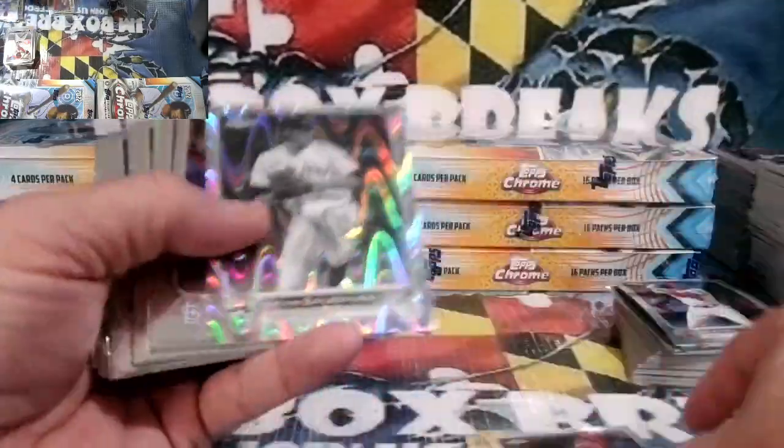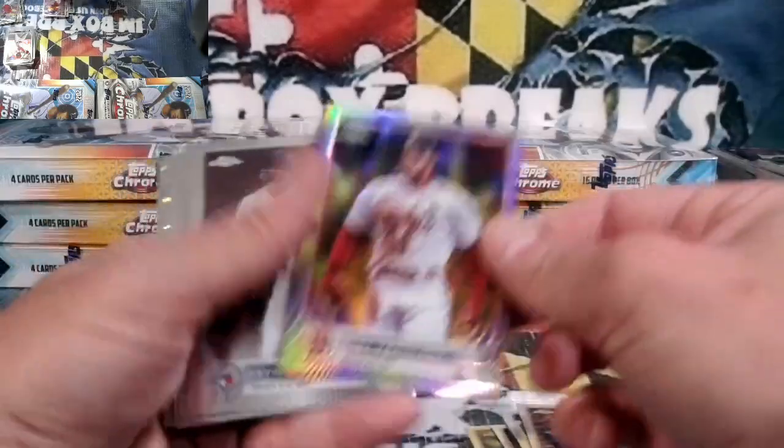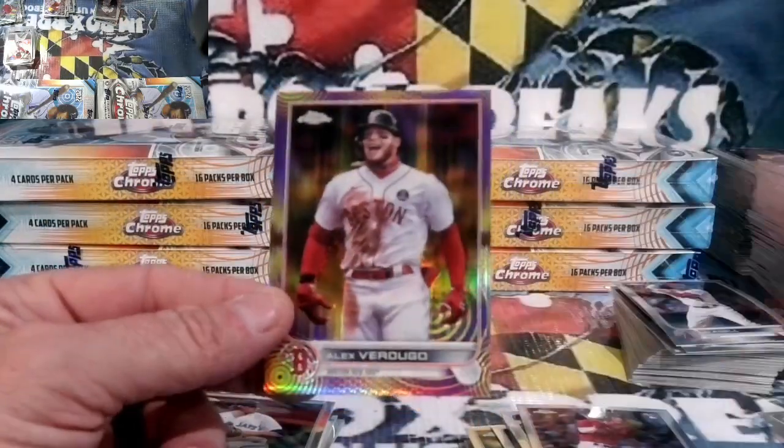We got Drew Ellis. We got Rhys Hoskins. Kevin Gausman. Max Kepler. We got Alex Verdugo, number 2, 299 on the purple.